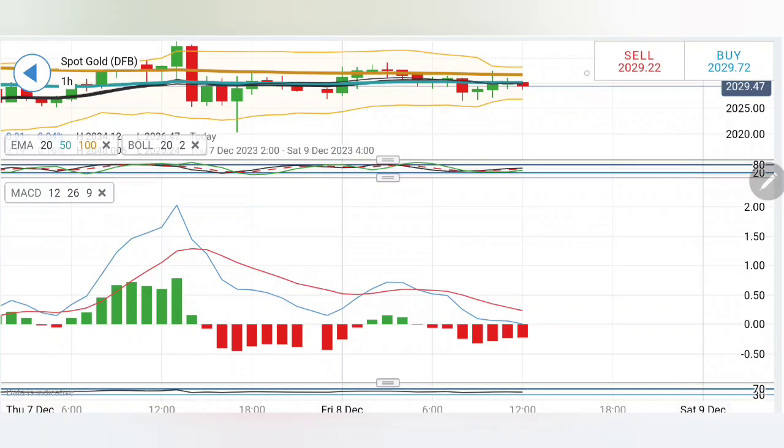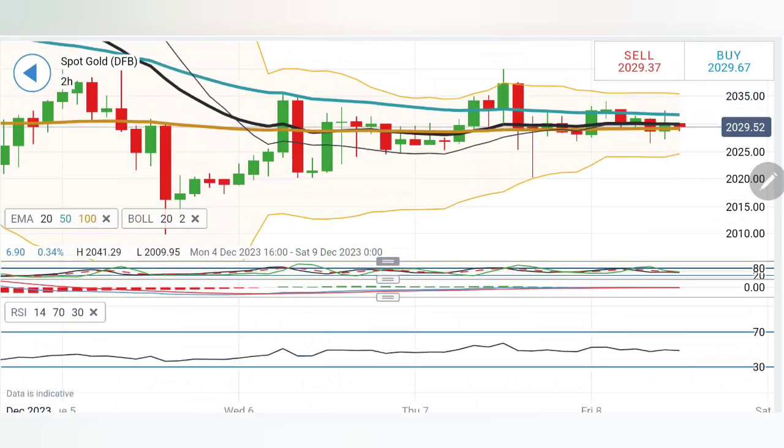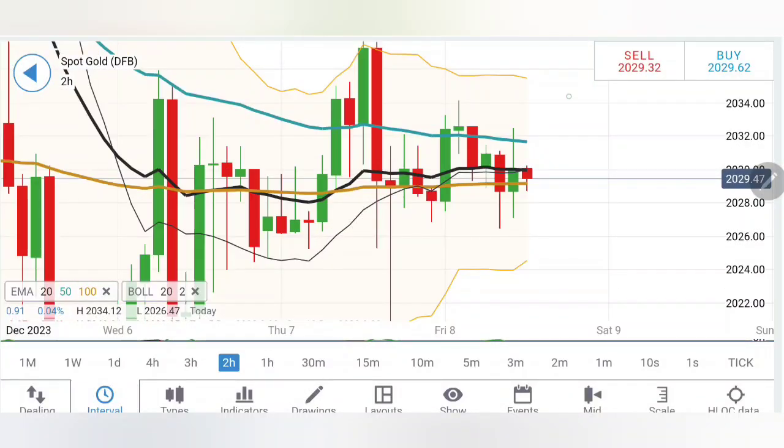Stochastic flat, MACD is divergent and bearish. RSI is almost staying flat here. Coming to the 2-hour chart. Now look at the 2-hour charts, higher lows, higher highs. After the drop, this is retracement.